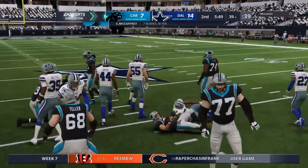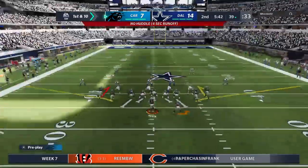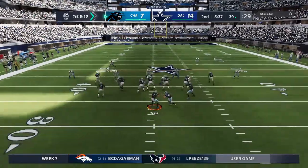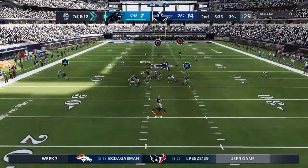And this is going to be a Panthers first down as the tackle is made just shy of the 40. It's a first down on a gain of 10. The play action fake. They'll look to throw.